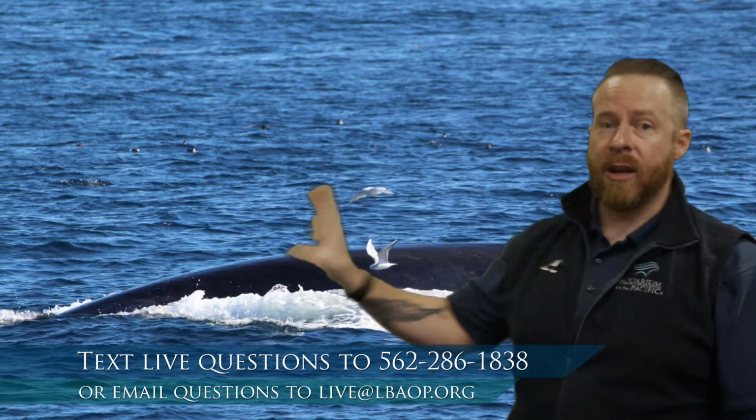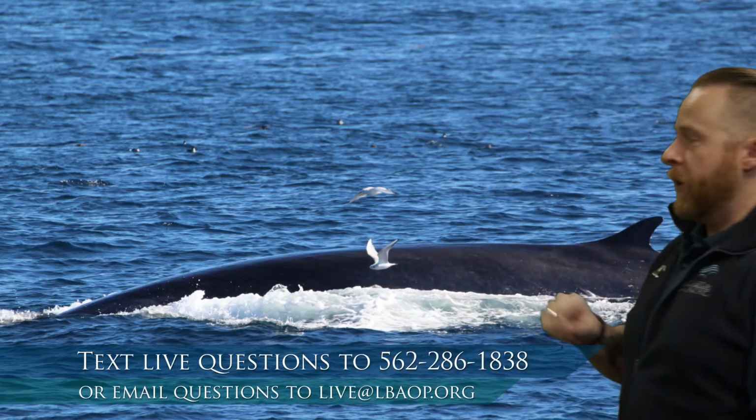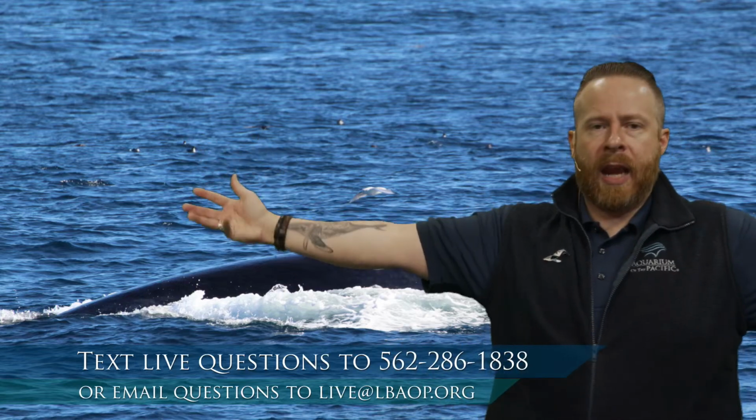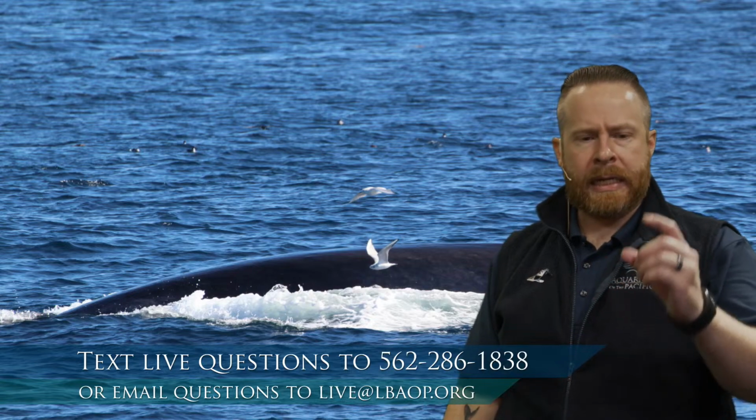Fin whales and humpback whales, they will eat fish too. But the blue whales really only like to eat krill, which is kind of fun because they're the biggest thing, but they eat a little tiny food. So fin whales can eat fish and krill. But if you have a mouth that is like 10 feet long, how do you catch tiny, tiny little food?